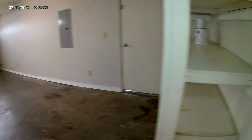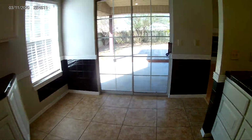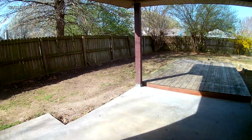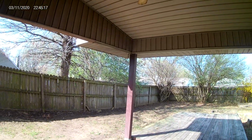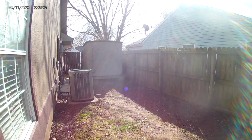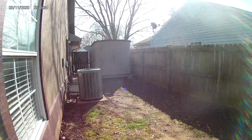This floor is not clean. It's been swept, but it's not clean. Storage shed. The storage shed is empty. There's a couple stainless steel tables in there.